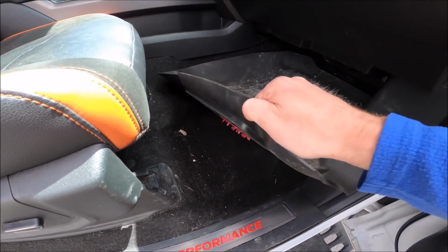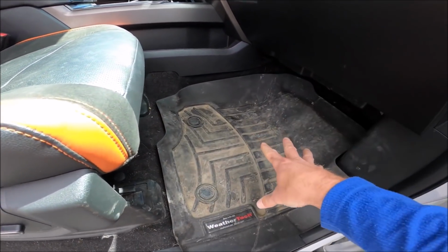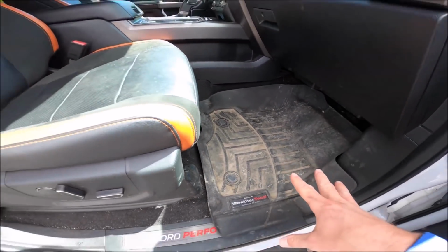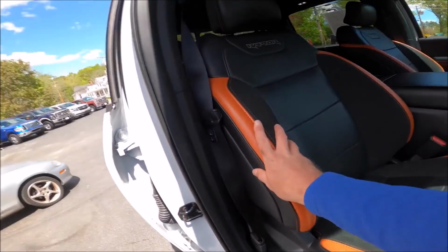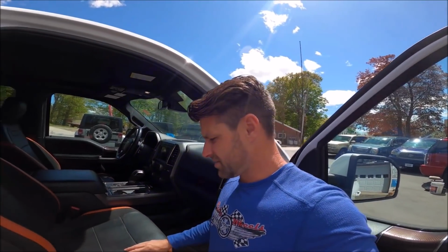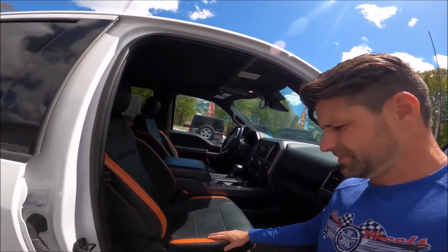This is why I love these floor mats. The carpets are still going to look like brand new. So I might just take these out, clean them or paint them, and throw them in the trunk. I like the two-tone leather suede combo. Orange, I don't know, the orange doesn't really sit well with me. I'd much prefer red. I like the red accents in these.